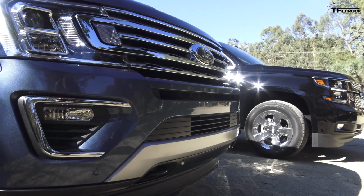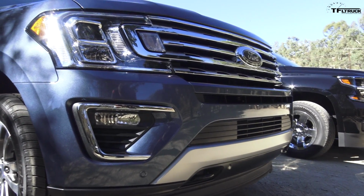So Ford's program, Ford's rules, but nevertheless, getting both of these trucks together at the same time can be challenging. So when we have them, we take advantage of it. And it's an identical trailer with both trucks, which is really important.